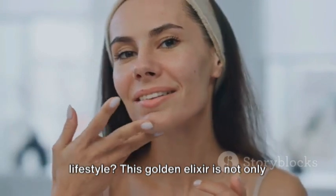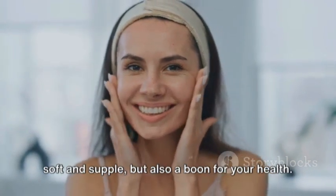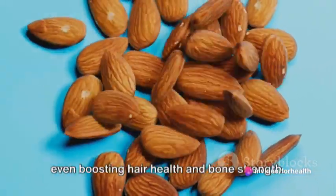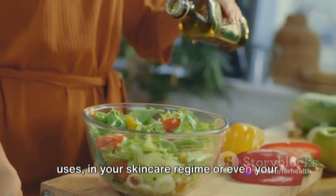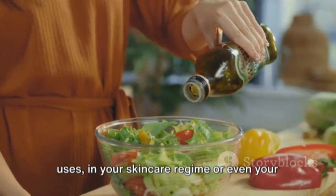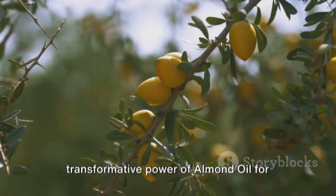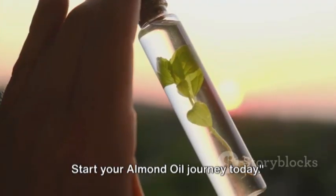This golden elixir is not only a powerhouse for your skin, leaving it soft and supple, but also a boon for your health. From heart health to weight management, even boosting hair health and bone strength. It's a versatile gem with a myriad of uses in your skincare regime or even your culinary adventures. So why wait? Experience the transformative power of almond oil for your skin and health. Start your almond oil journey today.